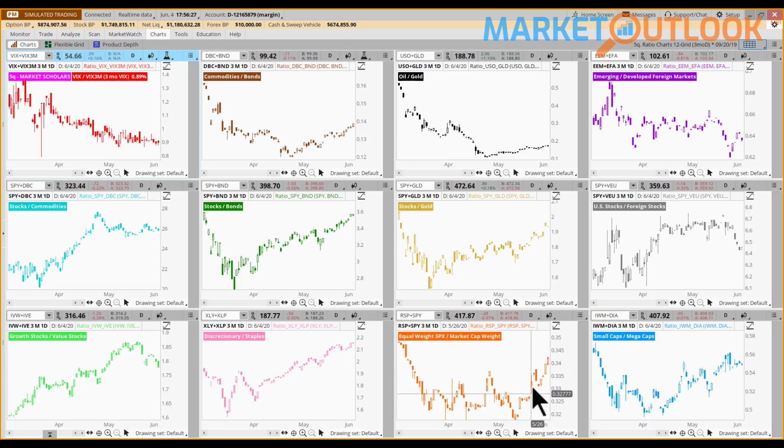Another thing that I would point out is right here in the orange, equal weight divided by market cap weight, S&P 500. And notice that we have had a huge surge here in the last 3 weeks where this chart was largely going lower, and then all of a sudden right here at around May 14th, this chart bottomed and has gone straight up from that time. So it's basically telling us that the equal weight version of the S&P 500 is beating the traditional market cap weighted version of the S&P 500.